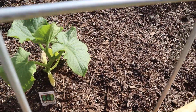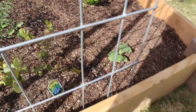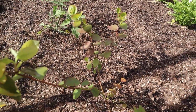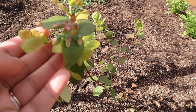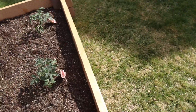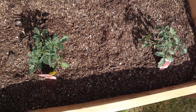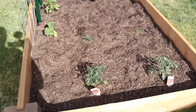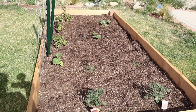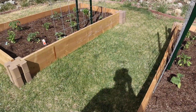And my other cucumber. Oh yeah, I wanted to show you guys, this blueberry plant is doing better. It's got these little buds happening, so hopefully those are blueberries to come. And then we've got my chives and the other tomatoes, which are also starting to flower. Yep, that's where we're at. So I'll have to make another one of these soon to show you guys the progress.